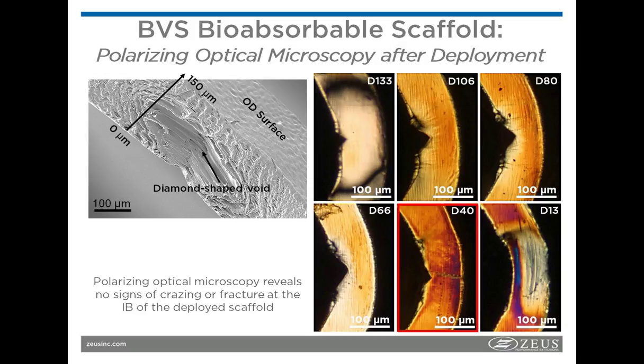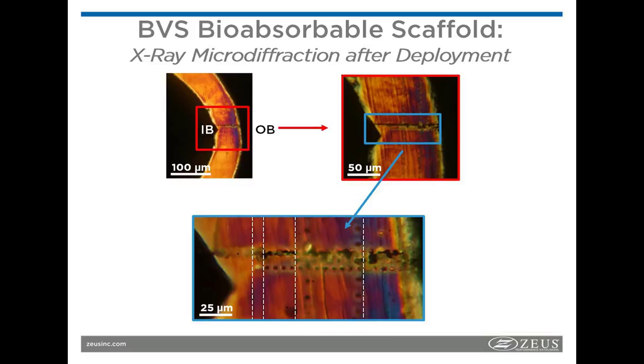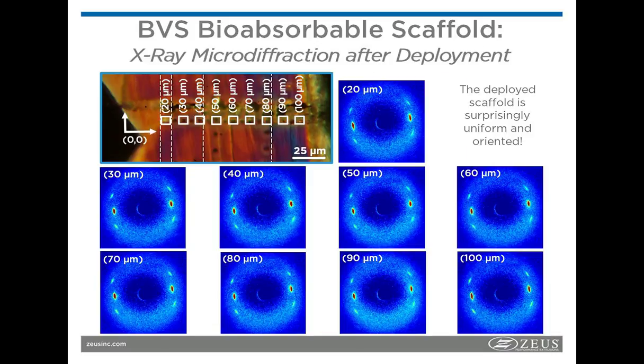And moreover, particularly as you get deeper into the systems, if you move along the inner bend to the outer bend, those colors are again more consistent. So deployment also appears to be having an effect upon morphology. We'll do the same microdiffraction experiment. And here we're going to make a comparison, again, moving from the inner bend to the outer bend.